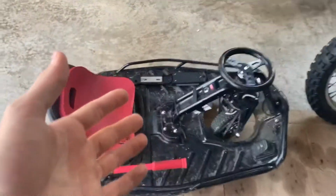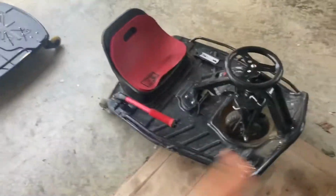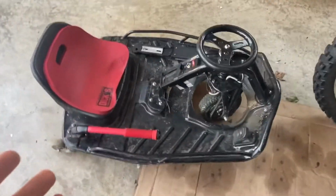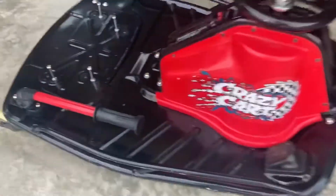I might sell it in the future, or I might just keep it for other people to ride, since we always have more people that wanna ride with us. And we always need extra carts, literally always need extra carts. So I might just keep it. But you guys can take a look.